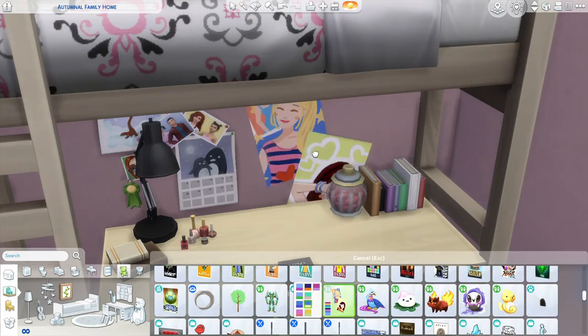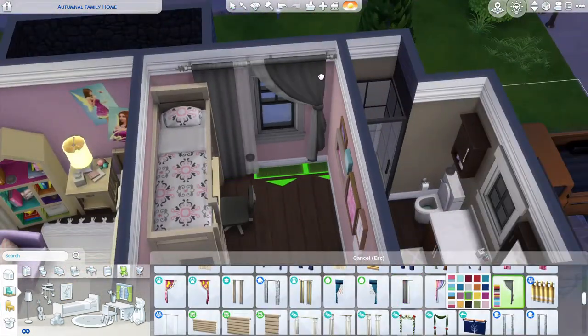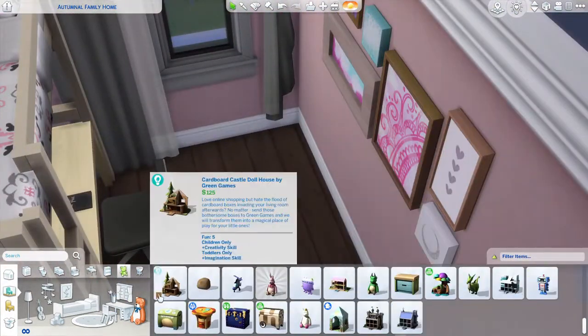But here I end up layering some rugs from Nifty Knitting, and I place some shoes down. Oh, and we're into the screenshots. So that's just fabulous. I had no idea that was coming up.